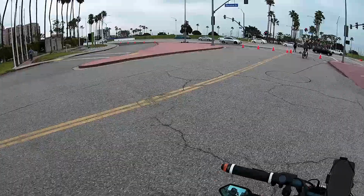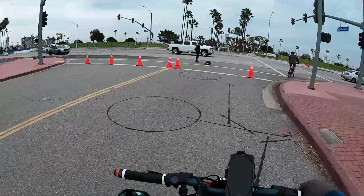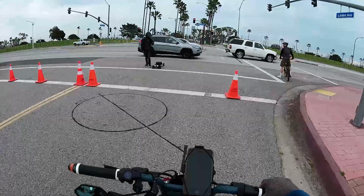Okay, so that's the Ariel Rider. Pros and cons: good value, practicality, gearing.